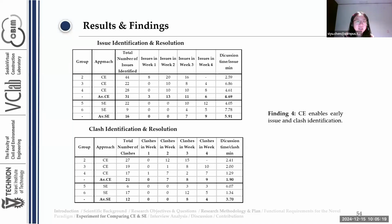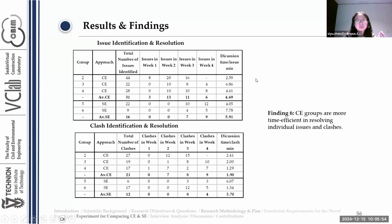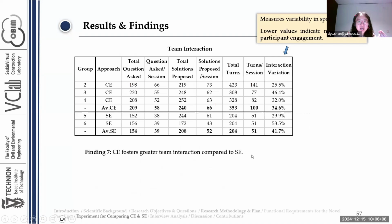And if we look at the issue identification and resolution, and the clash identification and resolution, at the number of issues identified in the early weeks, week 1 and 2, it is obvious that CE enables early issue and clash identification, since SE has 0 identified in the first 2 weeks. Also, if you look at the total number of issues identified, CE enables more issues and clashes to be identified. And if you look at the discussion time per issue, the CE groups are more efficient in resolving individual issues and clashes, as they spend much less time per issue and clash.